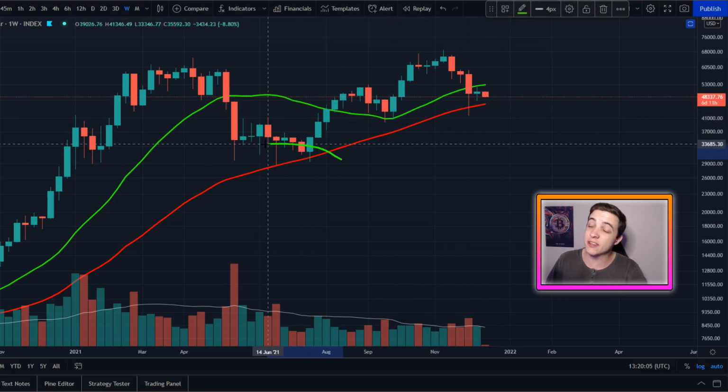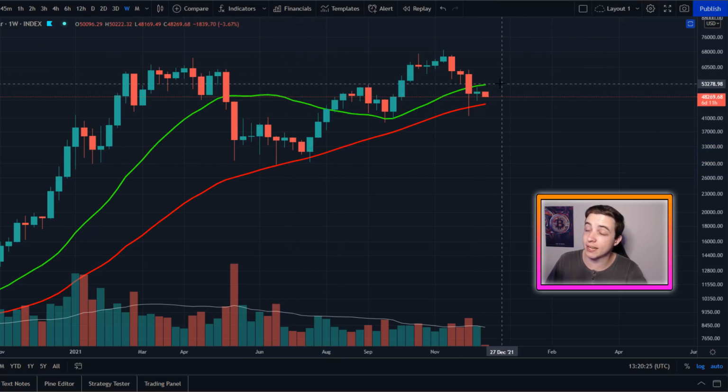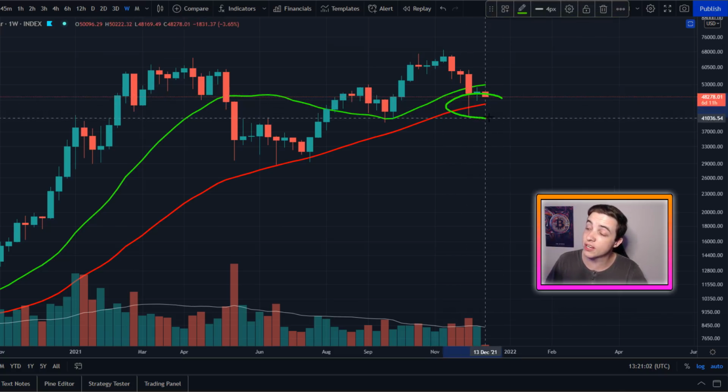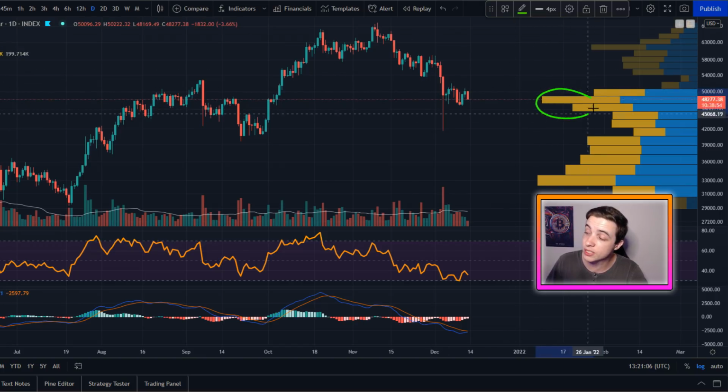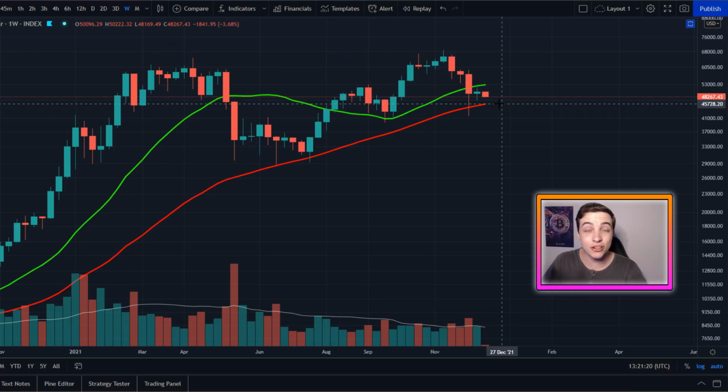And by the way, it was at the 55-week SMA that we saw the bottom for Bitcoin back during June and July. And right now the 20-week SMA is coming in close to $53,000, and the 55-week SMA is coming in at around $45,500, which if you remember was where the bottom of this volume cluster was coming in at on the VPVI indicator on the daily time frame. So it is seriously important for Bitcoin to hold above 45,000.